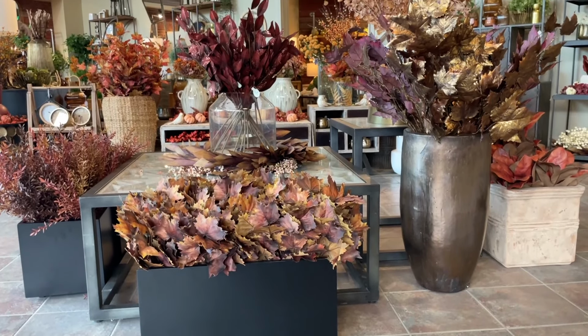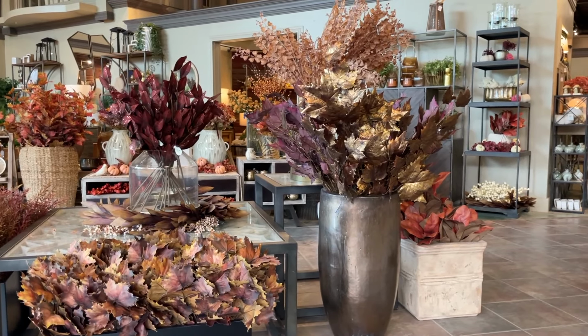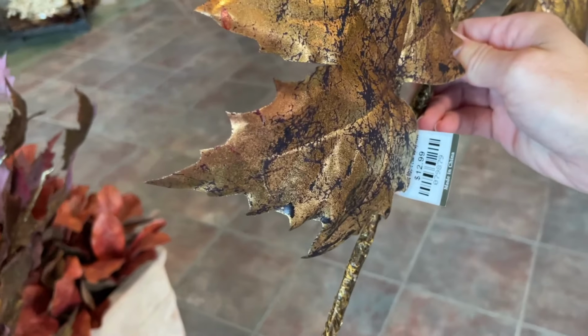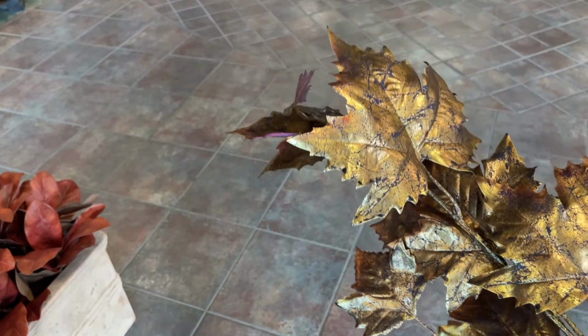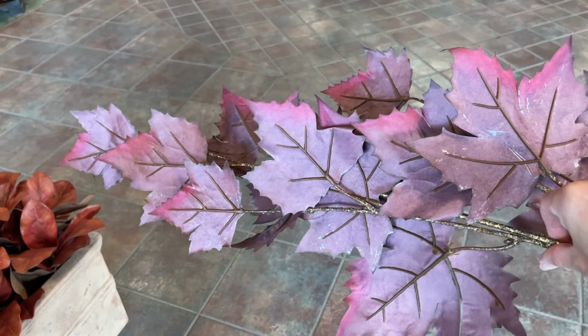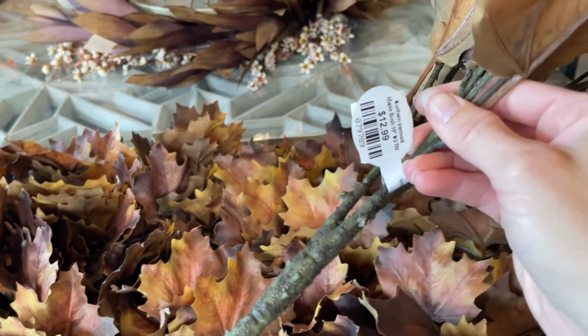I always get so excited to come here whenever they have all their foliage out for the season. Spring is definitely my top one, and then second to that is fall. They always have the best florals. These are absolutely breathtaking. I could not get enough of how unique and different they are. The plum purple mixed with the gold.